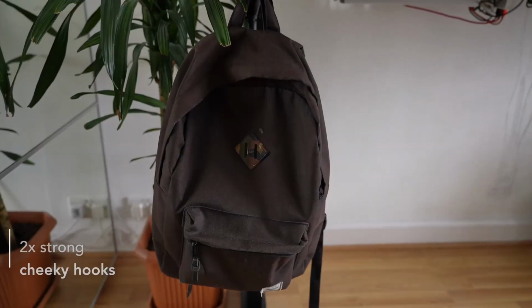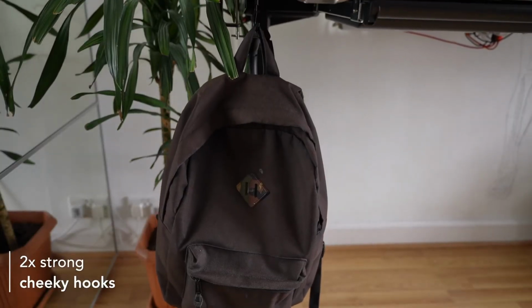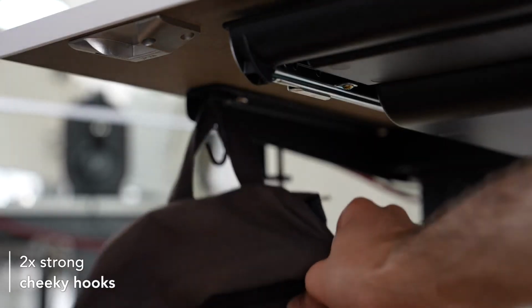On the left and on the right, I've got two cheeky hooks, which are really, really strong, and so one of them carries my bag from medical school. Every day when I come home, I just hook my bag onto there and it stays, and I can grab anything that I want from it very easily within reach down over here.